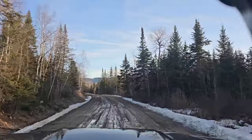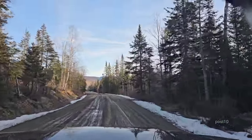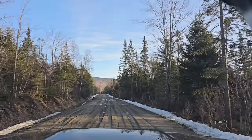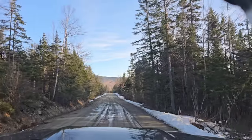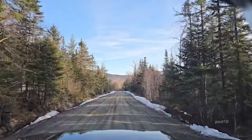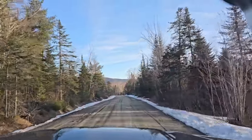Now we're driving through a very muddy area, but there's much, much more muddy areas that we'll see coming up soon. So basically the areas that are receiving more sunshine are going to be a lot more muddy because they were able to thaw much deeper and we just had a couple days of rain. So that makes it a lot more difficult, the road conditions.